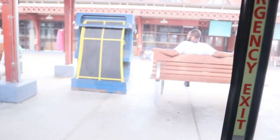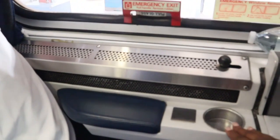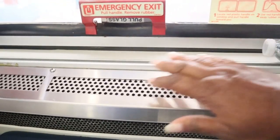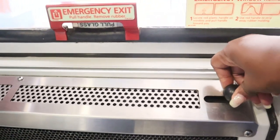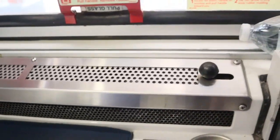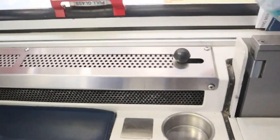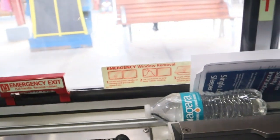Okay, this is the window here. This is one of the seats with the pillows, and then you have the air conditioning controls here, and it's really cool. You can open it or close it. For me, when I'm sitting here, that is a little cool, so I keep it closed. We have a cup holder here where you can keep your bottled water, and you also have your emergency exit. Hopefully we don't have to use this.